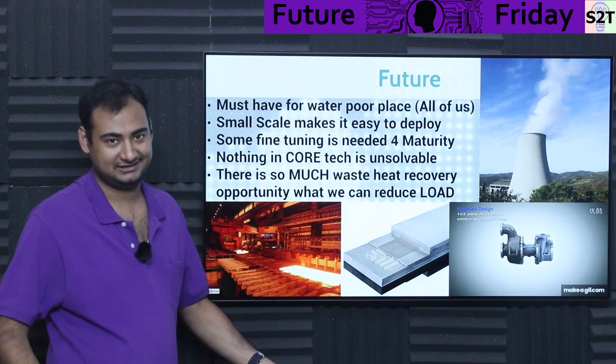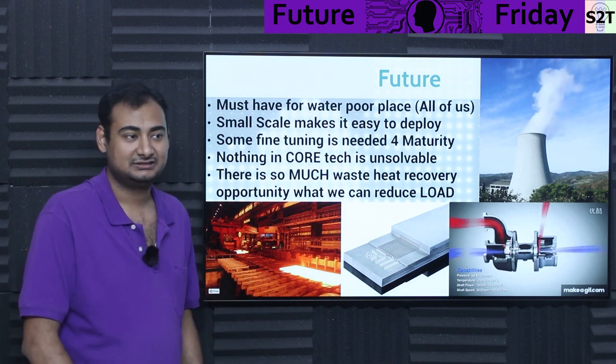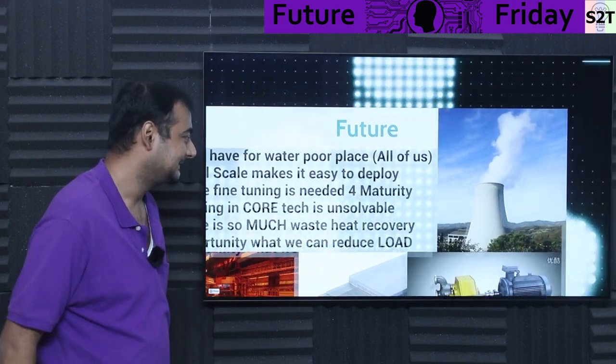Because we know the core tech is there. We know the science is there. We have made small scales. We have to just bite the bullet. Somebody has to do that. If we don't, we all suffer. Because again, water, we are running out of water.